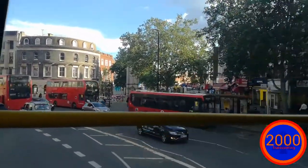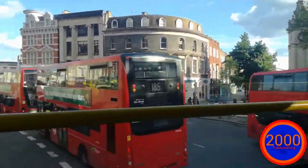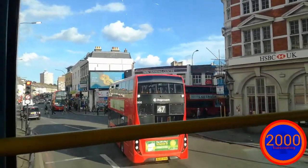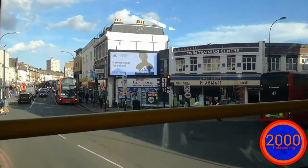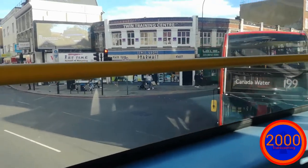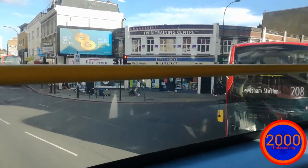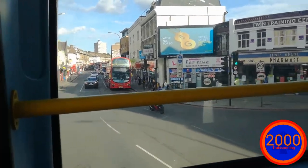273 working a service to Lewisham again. 47 to Shoreditch, could not get the numbers. 47 working the service to Bellingham, 13100. 208, don't know what the numbers are. EH314 working the 208 service to Lewisham, don't know what the front bus was.